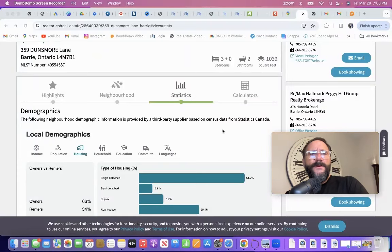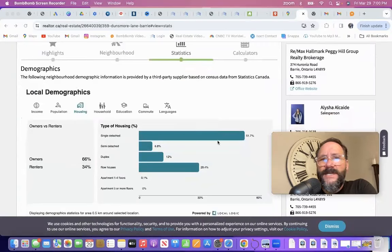So let's go through the stats. It gives us a local demographic of the community. So single detached, there's 51% in that area. Semi-detached, there's 6.8. 12% duplexes. That's a high number for that area. There's lots of upper and lower suites that are legalized and lots that are not legalized. And 29.4% row townhouses. There's a few apartment buildings in there, 1 to 4 floors. There's maybe 3 or 4 in the area.